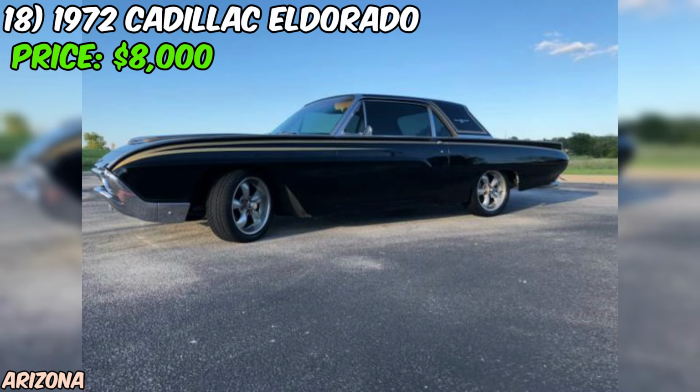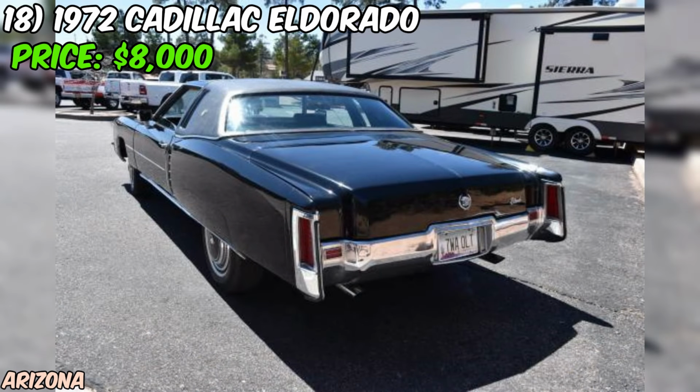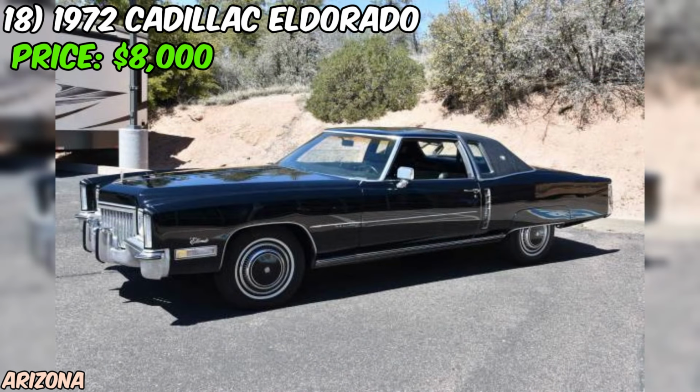The seller mentions that the interior has been completely redone with a new headliner, and it shows. The cabin looks absolutely pristine and inviting. But this Eldorado isn't just a pretty face. It's got the power to back it up. Under the hood, you'll find a massive 8.2 L 500 CID engine that's been rebuilt to ensure that it's running at peak performance. Paired with an automatic transmission, this car is an absolute joy to drive.